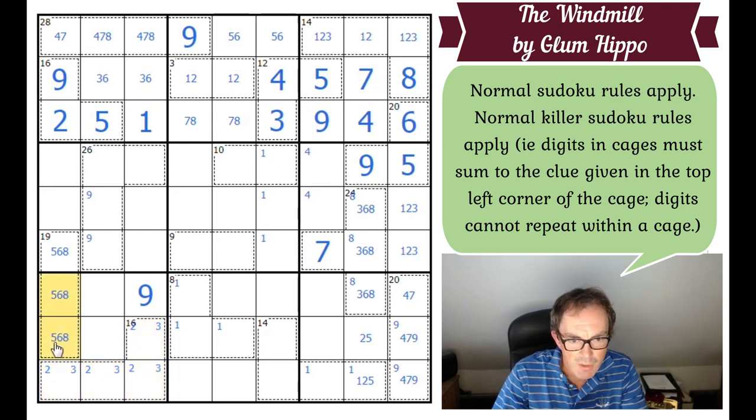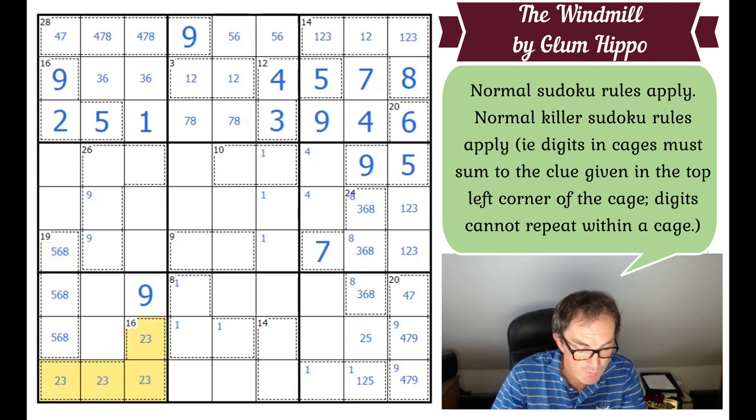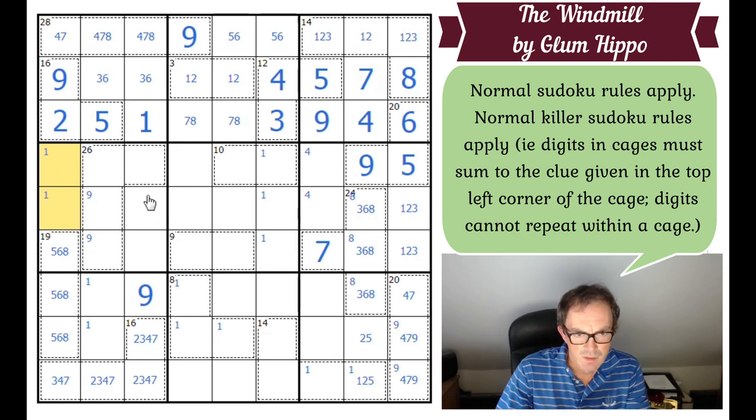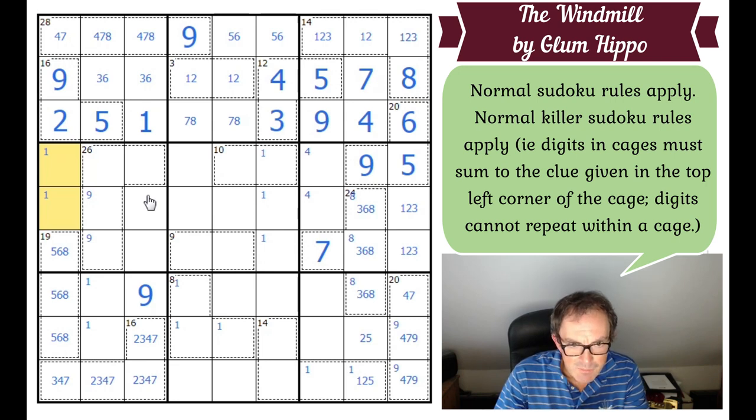Got it. Well, it can't be 5, 6, because if it is 5, 6, that breaks the 19 cage, because we can't put 5 and 6 into this cell. So actually, we get this one. This is 2, 3, 4, 7. Oh, no! Well, that's a bit unkind. So there must be a 1 in one of those squares. There must be a 1 in one of these squares. I felt sure that would be more useful than it seems to be.